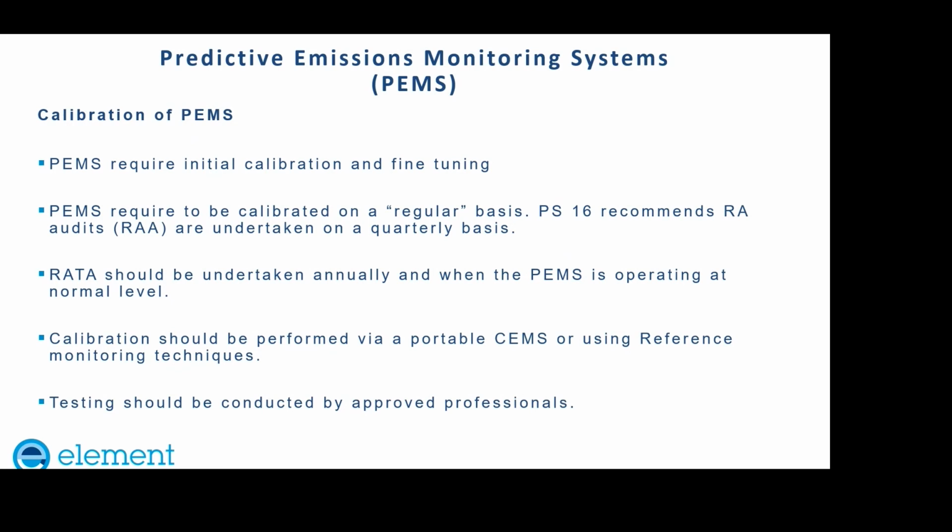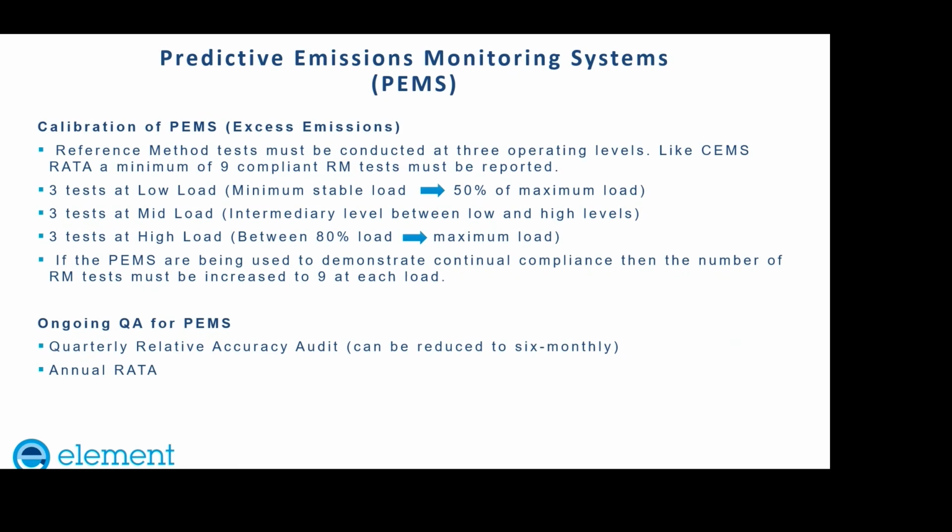There is a requirement to make sure that you are providing ongoing calibration status checks to satisfy the requirements of the regulator. Again, I'm not going to get into this, but this is how it's done. It's quite simple. PEMS are a little bit different. You have to do 3 different loads because clearly the predictive model has to be shown to work at all plant operating processes. So it does require different levels of initial monitoring and testing. As you can see, high, low, and medium loading. And we also need to look at quarterly RAA and annual RATA.